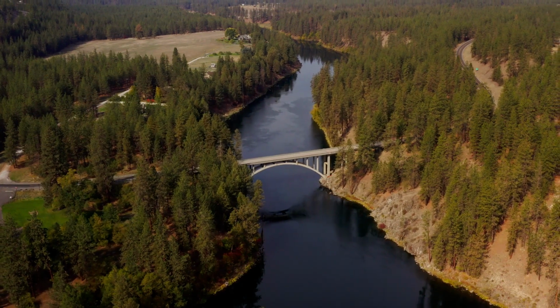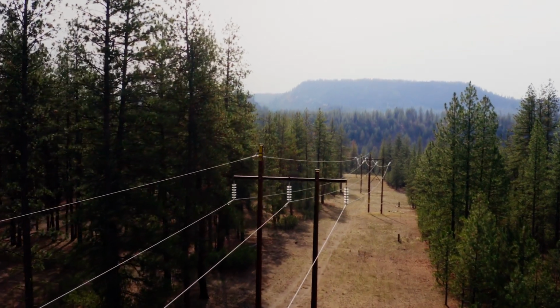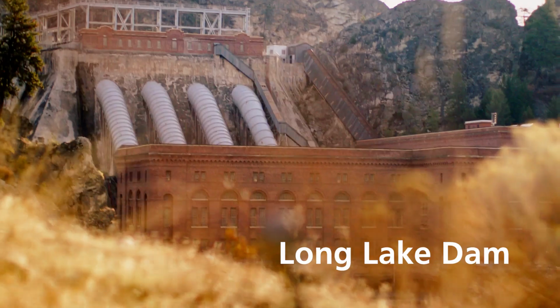My name is Rob Stevens, and I work for Avista as a restoration biologist. We're fortunate to live in this area where we have the Spokane River. It provides us clean, renewable energy in the form of hydroelectric power. One of the spots that we'll be at today is the Long Lake Dam restoration site.